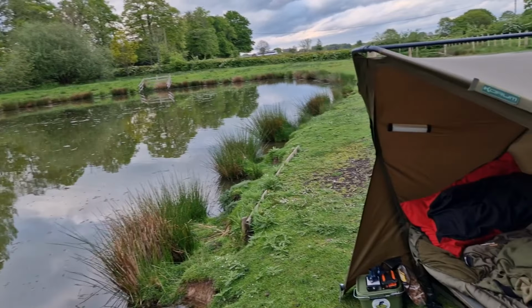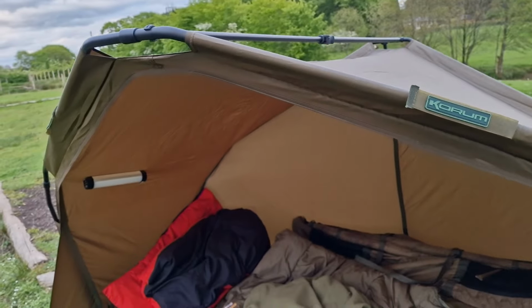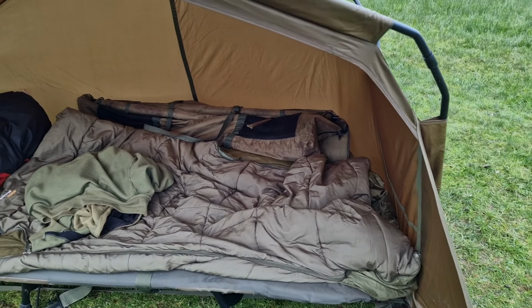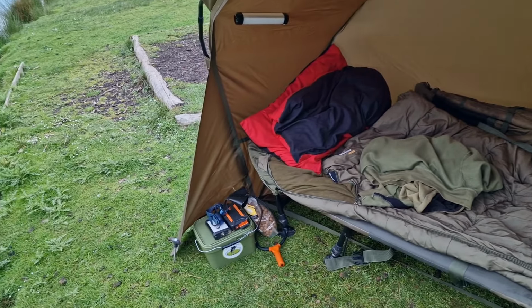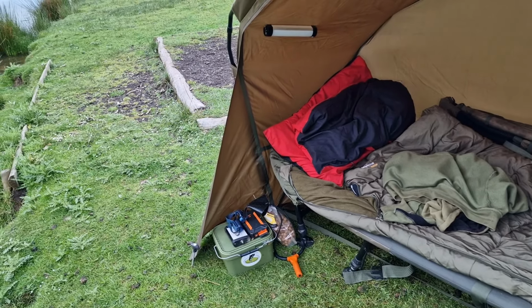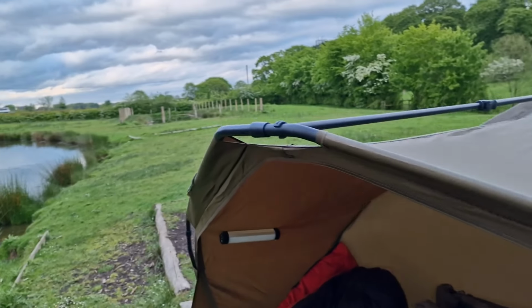We're out again, this time for the night session with the new Korum day shelter. Just about fits me bed shed underneath it. Got the fold all at the back there with all my gear in, and a few bits and pieces down there that I might need in the night. So as long as it doesn't rain, which they've not given, we'll be fine.